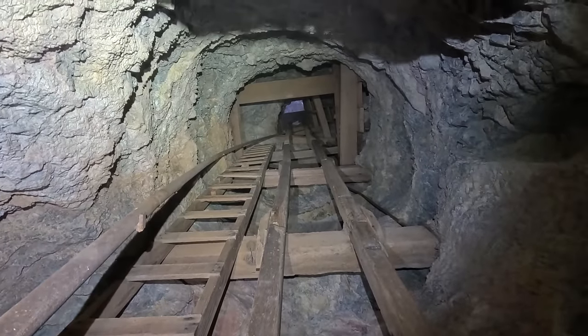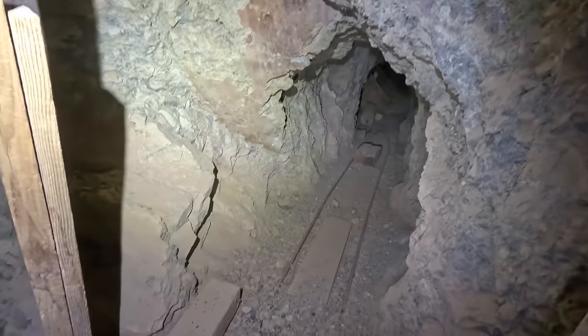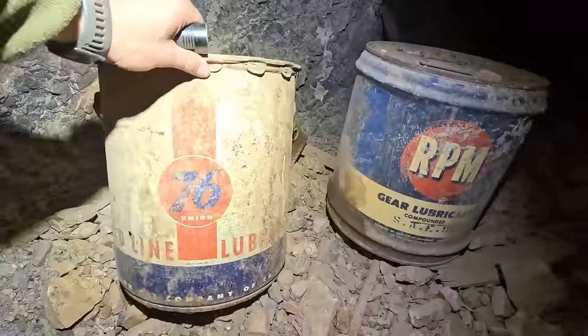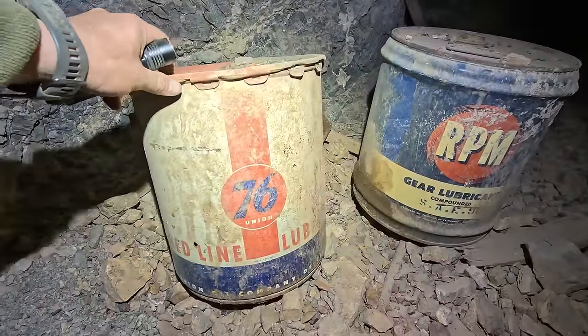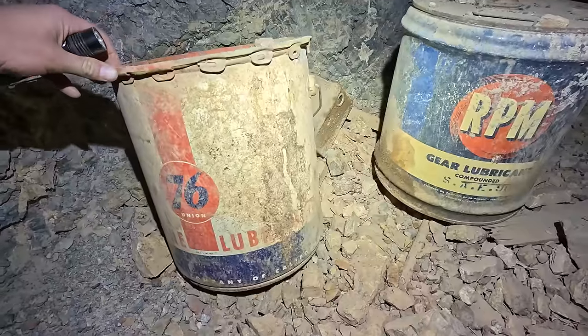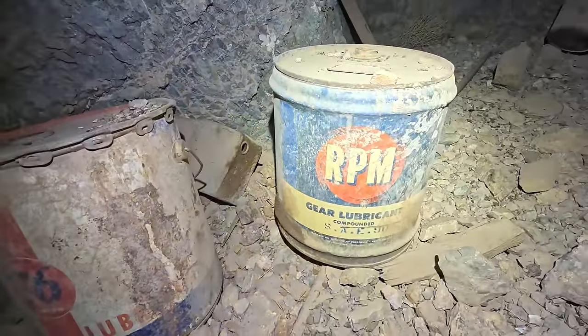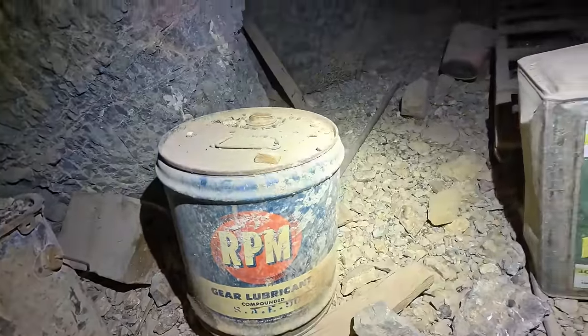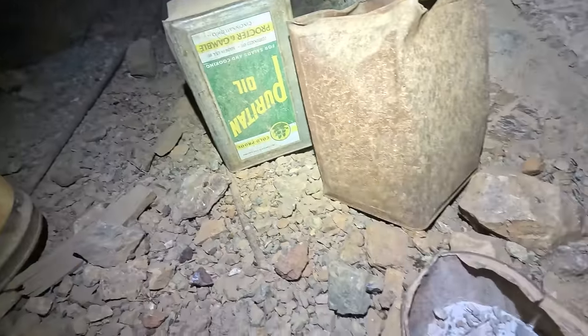Here's looking all the way up the shaft. Made it to the bottom, and we're on another drift. And these really cool artifacts. Got a 76 oil can or lubricant can. Got an RPM gear lubricant. So these are both gear cans.